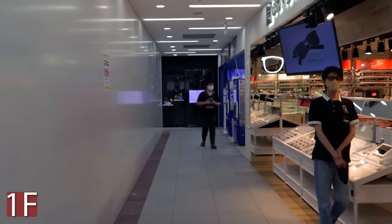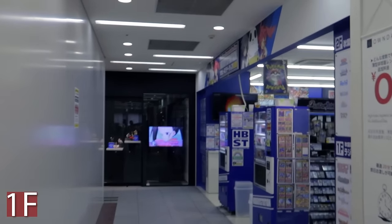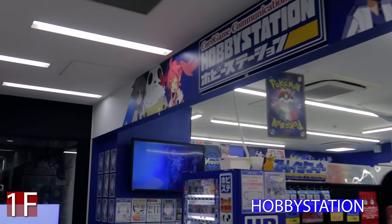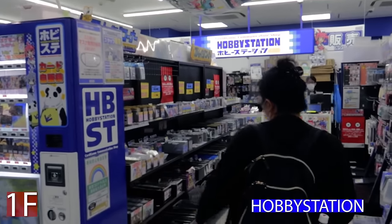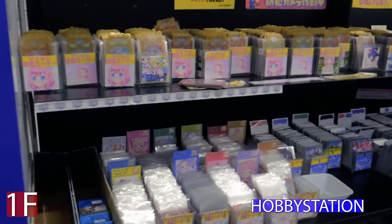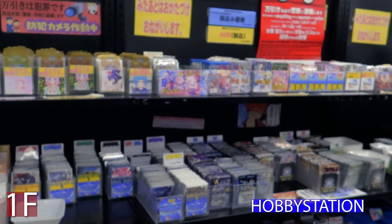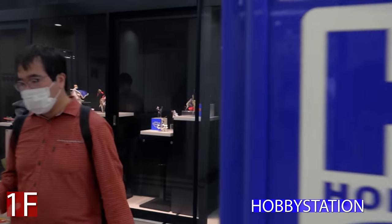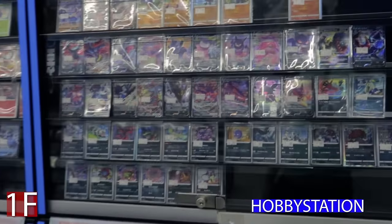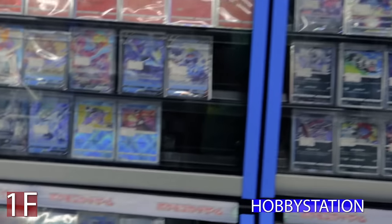And if you go a little bit further in on the first floor, you can find a store called Hobby Station. And then they have a lot of trading cards, Pokemon, Yu-Gi-Oh, magic cards, and others that I do not know. I can show you a little bit. For example, these are Japanese trading cards. Let me find quickly. I think the Pokemon are the other side. Yeah. Okay. So these are some Pokemon cards, for example. Let me show you a little bit closer.